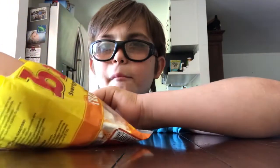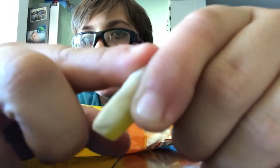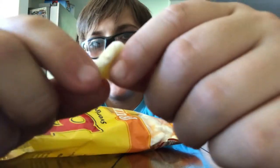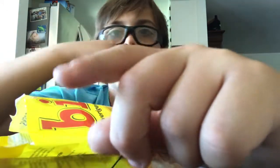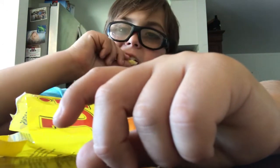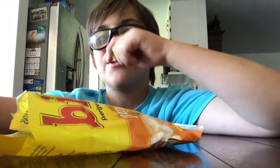Because, like, this white stuff is like marshmallow. You could push it down. See? And, like, this stuff is like gummy. Yeah. Because just the white stuff kind of disintegrates in your mouth like marshmallows would.